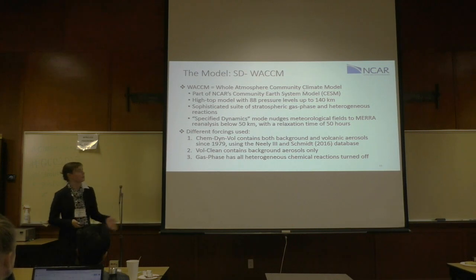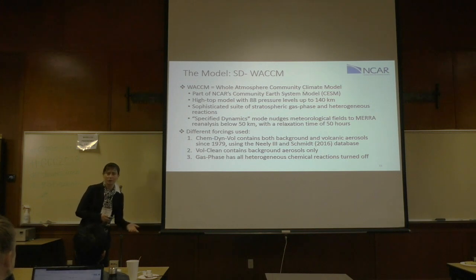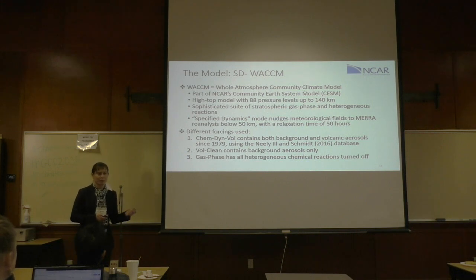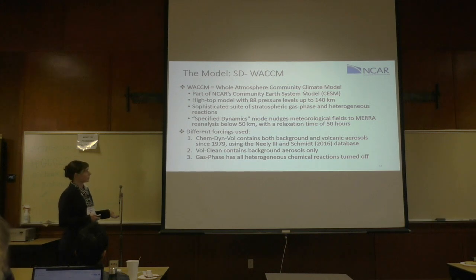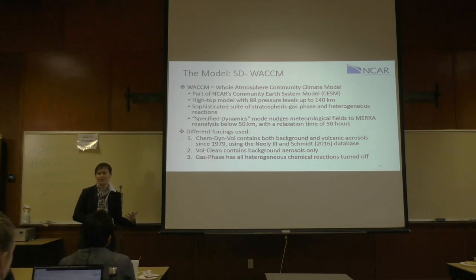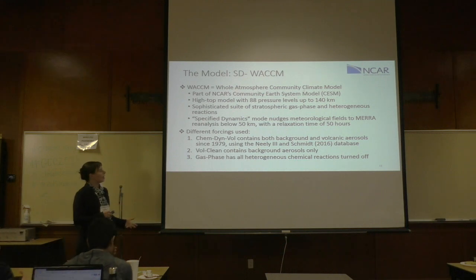To do this, I use the SD-WACCM model, which I'm not going to get into the details of here, but you're more than welcome to come talk to me afterwards if you want to talk shop on modeling. It's basically a model that's commonly used to look at the upper atmosphere, stratosphere, mesosphere; there is a version that goes up to the thermosphere. And we can run it in modes that use reanalysis meteorological fields, so this is nudging it to the best guess of what the atmosphere is actually doing at that time.